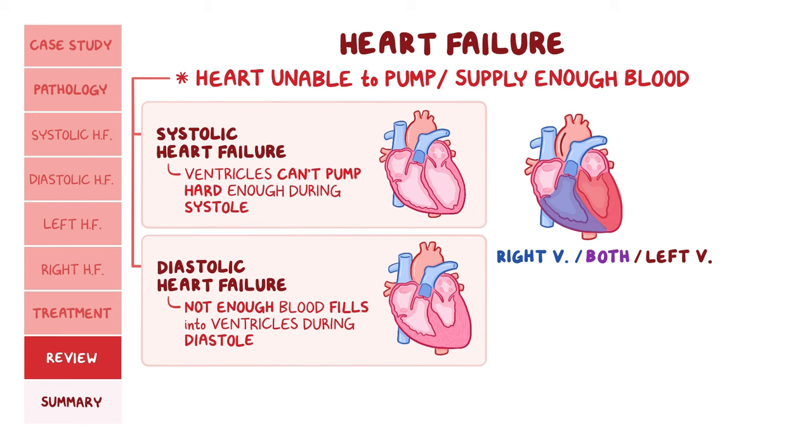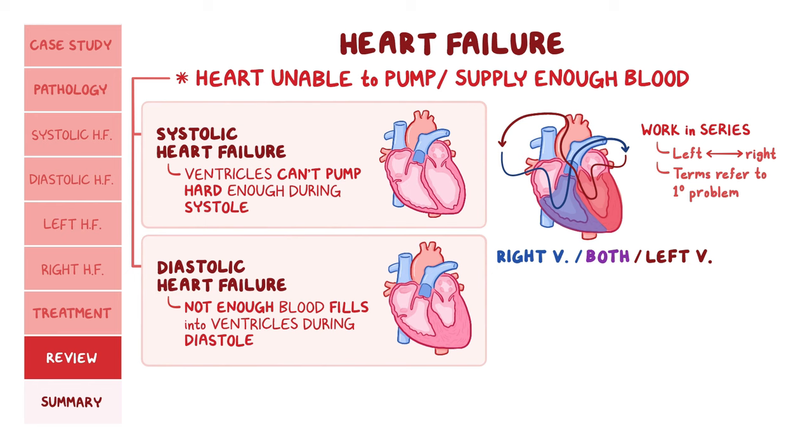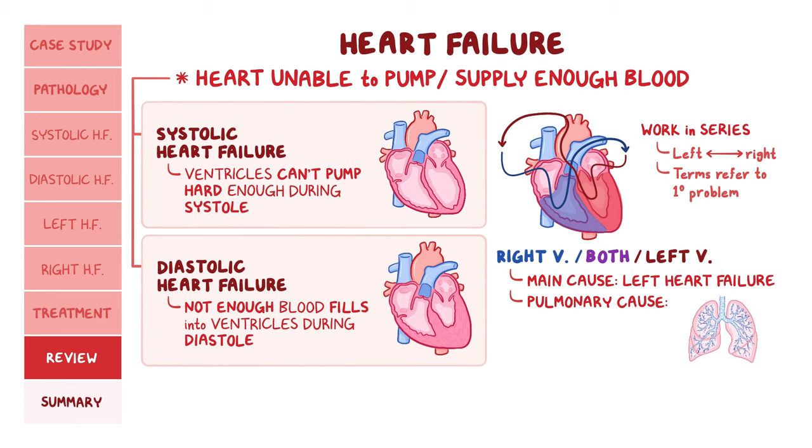If less blood exits either ventricle, it'll affect the other since they work in series. So left-sided failure could cause right-sided failure, and vice versa. So these terms really refer to the primary problem affecting the heart. Basically, which one was first? Actually, the main cause of right heart failure is left heart failure. When right heart failure isn't caused by left heart failure, but by a pulmonary cause, we refer to this as cor pulmonale.